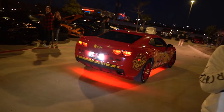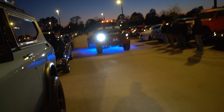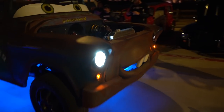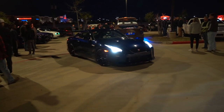We got Lightning McQueen rolling back in, and we got Tomator as well. Y'all are a Lone Star Throwdown. Y'all probably saw these dudes. At least Tomator. I don't know if Lightning McQueen was out there. Listen to that. That's so crazy. Ryan Petty GTR rolling out.